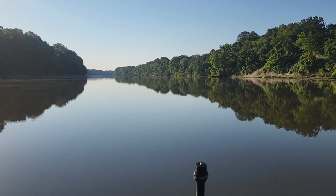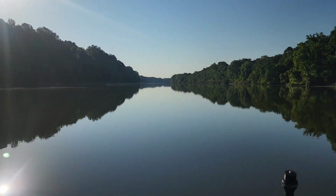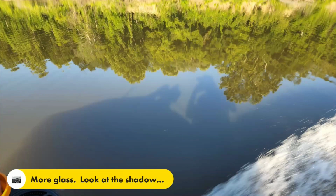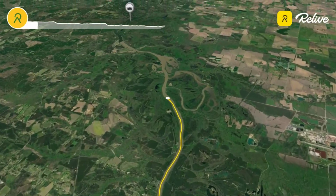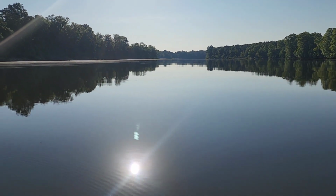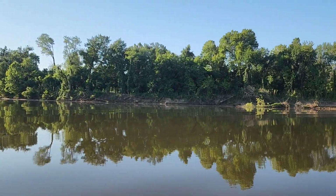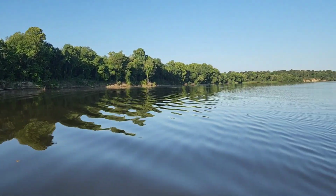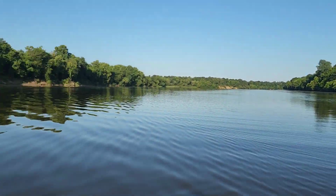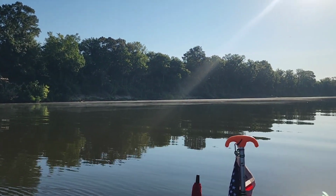Great morning. Look at that glass. Woohoo! It's very, very quiet here. Very quiet. That's what you call... Here, I'm going to turn real quick. Well, no, I'm not. That is what you call a whisper of fog.